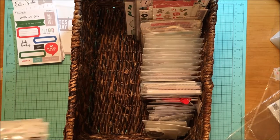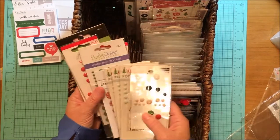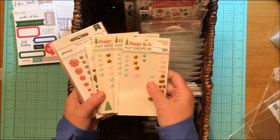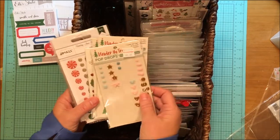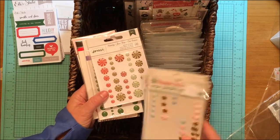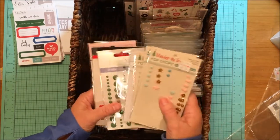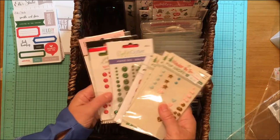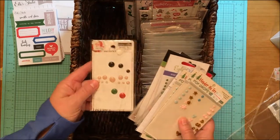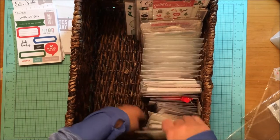And then last but not least, for this part of it, are enamel dots. So I have some specific Christmas ones. These are pop drops. Every time I could find these, I bought tons of these packages from October Afternoon. There's the ones from Chamel's Christmas line, and then this is some special candy ones. But I also just have pearls in green and red, and then enamel dots in green and red, some stars and some hearts in green and red. And then this is an old package of Teresa Collins ones that works as well. So that's all of those pieces.